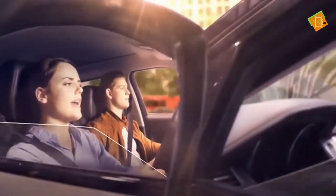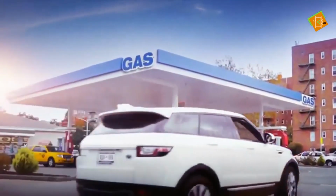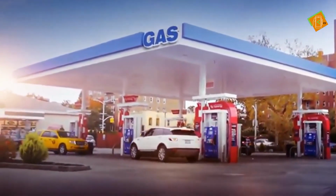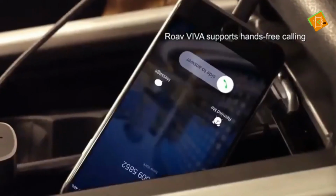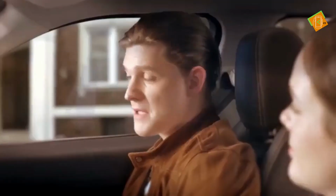Alexa, where's the nearest gas station? The fastest route to Gas Right service at 980 Main Street takes about 5 minutes via Central Parkway and Garden Drive. I don't think I have your phone number anymore. Alexa, call Josh. Calling Josh Mobile. Thanks for the ride. Maybe I can repay you with a cup of coffee sometime. Sure.